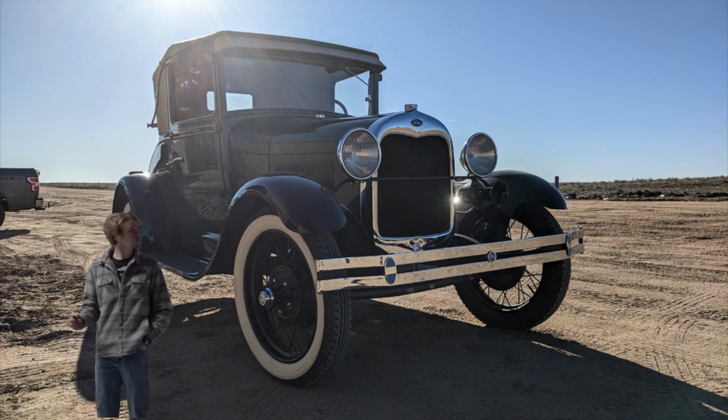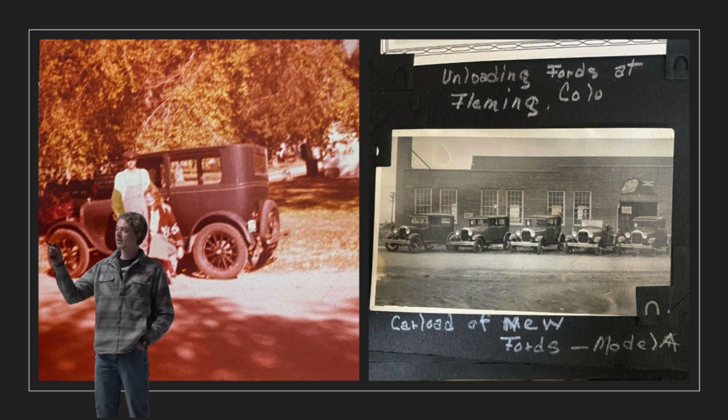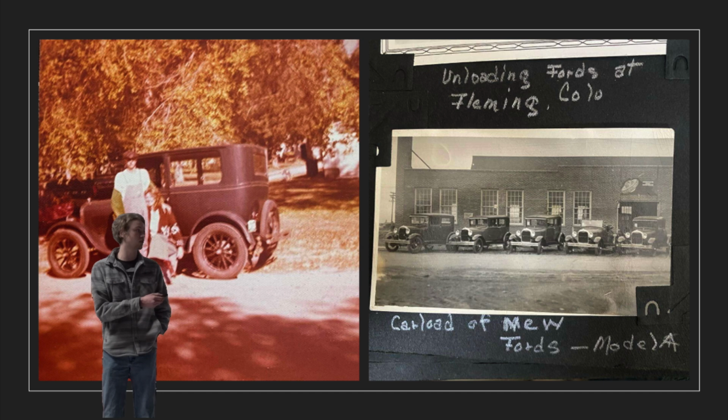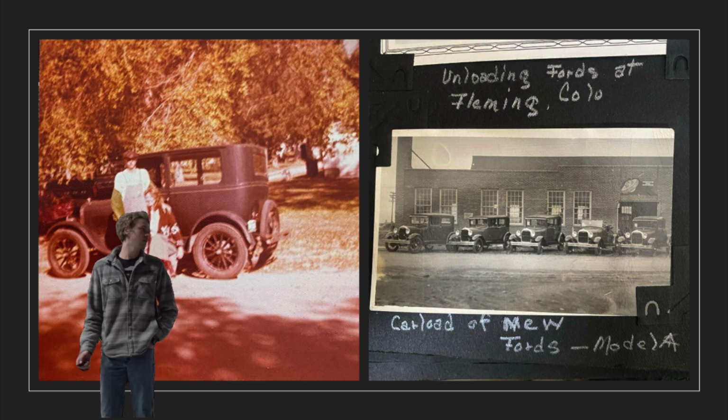This is a picture of that 1926 Model T when Cash's grandfather owned it before he sold it. And the really cool thing about that car is Cash's great-grandfather owned a dealer in Fleming, Colorado, and he sold that car. You can see the Fleming, Colorado tag in the car. It's super cool. That's a picture of the dealer when it got a new load of Model A's in.